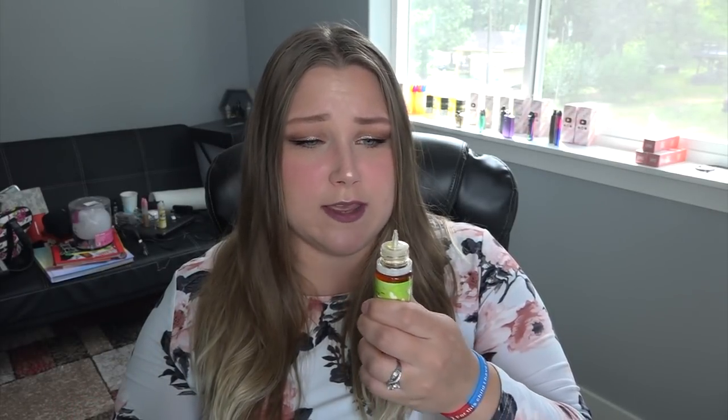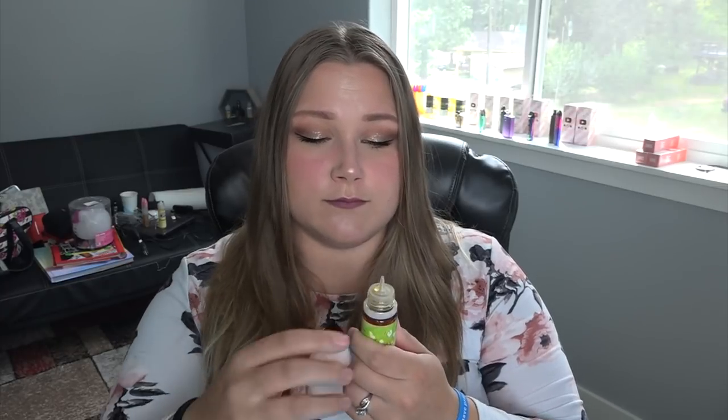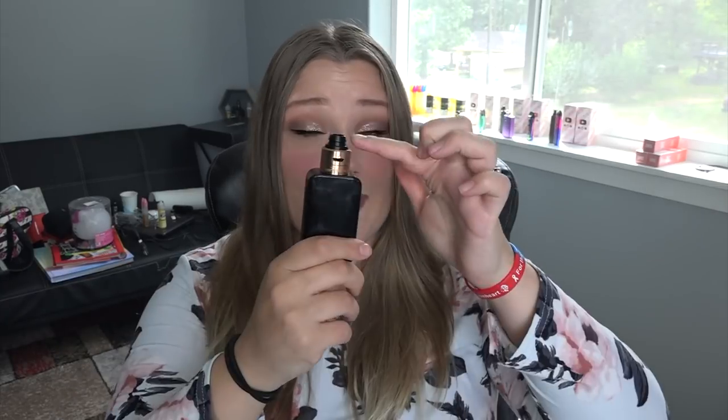Ooh, we are leaking. Oh my gosh, it smells so good. Got my RVA, my little mod. I'm going to test it out. Oh my gosh, nicotine. Whew, I gotta like mentally and physically prepare for this.